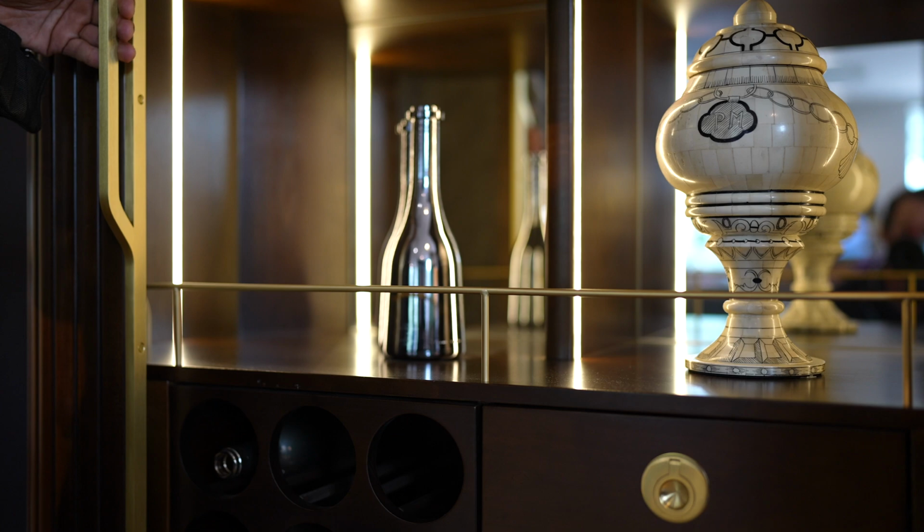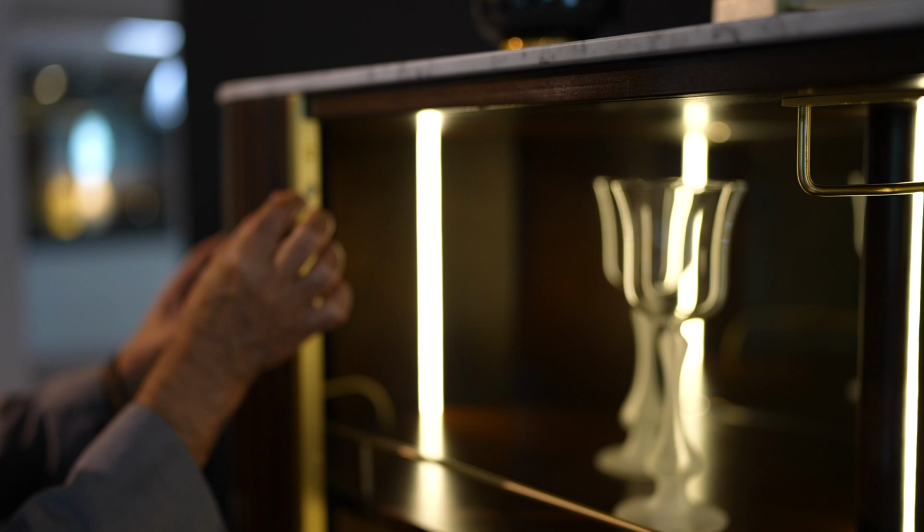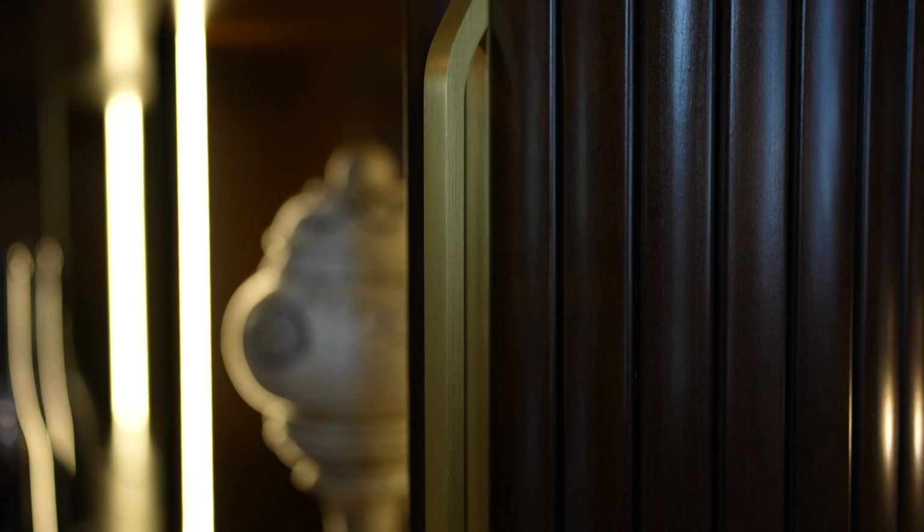Look at all those details. Everything is in the details. Look, the marble, the French cherry wood, the details between the metal and the wood, the connection between the wood, metal and marble. So everything is in the details. Look at the handles as well. One continuous handle. This is what makes Roche Bobois special.